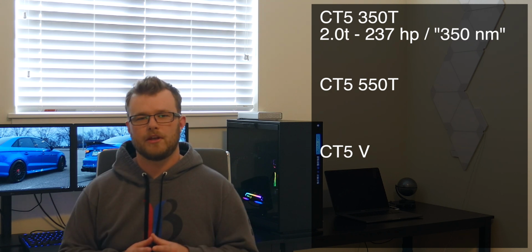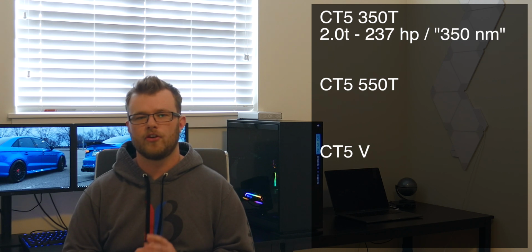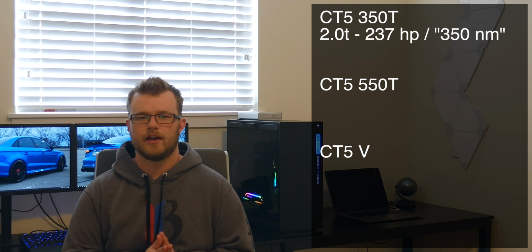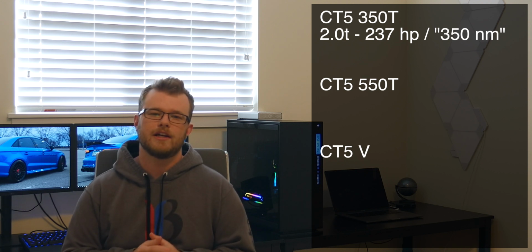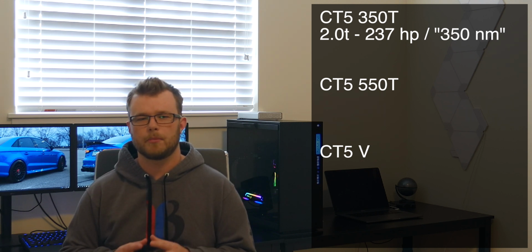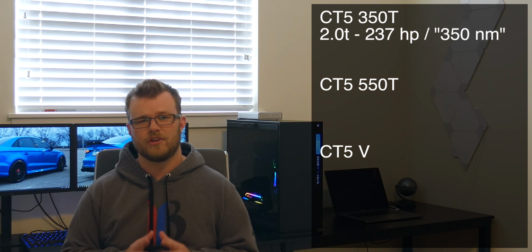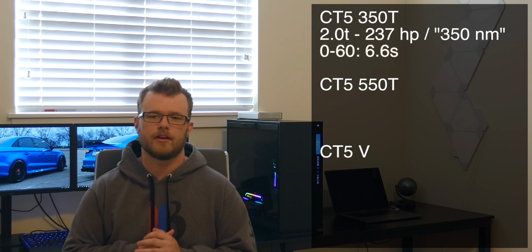Not only is the naming disappointing, but so is the base engine offering. The CT5 is down 31 horsepower and 37 pound-feet of torque from the old CTS. That's 50 newton meters, since that's how Cadillac likes to measure it now. So unfortunately, the new CT5 is nearly a full second slower to 60 miles per hour, despite actually being lighter. If you really need to know the 0-60 time, it's an overwhelmingly unimpressive 6.6 seconds.